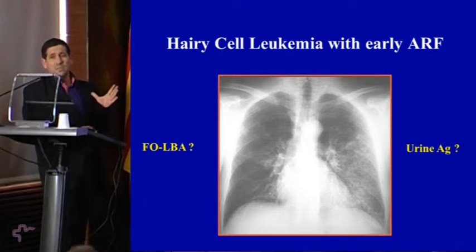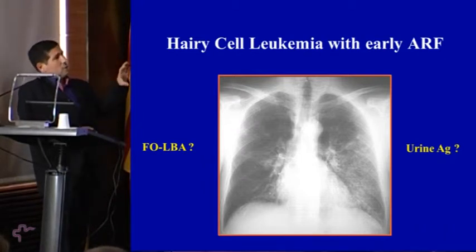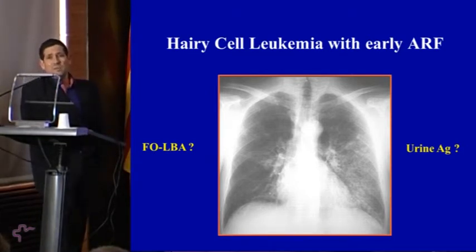One of the side effects of the chemotherapy is allergy, and many kinds of allergy have been described. But these patients come to the ICU before any chemotherapy because eventually he has a complication of the immune deficiency related to the hairy cell leukemia. So let me go back to my ID slide.